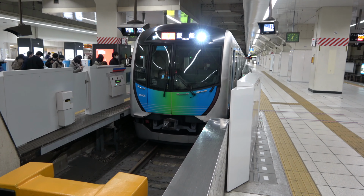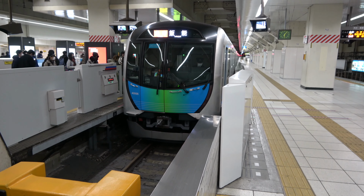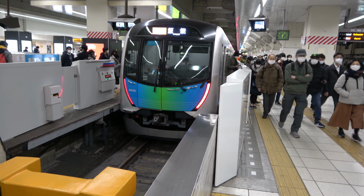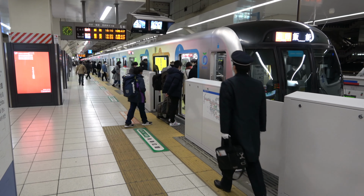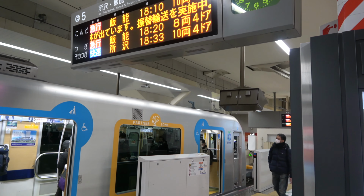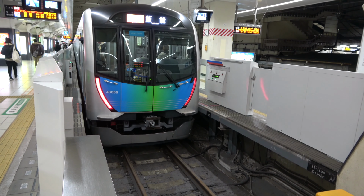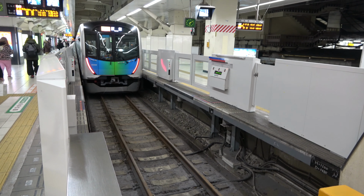This is the Seibu 40,000 type, Seibu's newest commuter train, which was made in 2017. This train can make two types of seating: one is long seat and the other is cross seat. When in cross seat mode, all seats will be reserved. Also, one car has a very wide space called a partner zone, where handicapped people, like those using a wheelchair, can easily use the space.